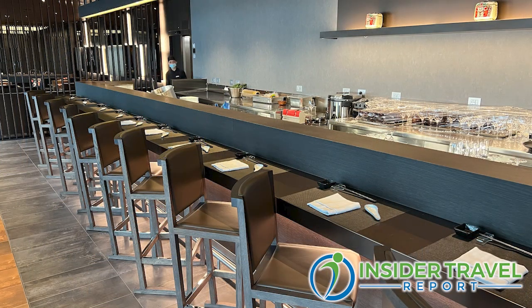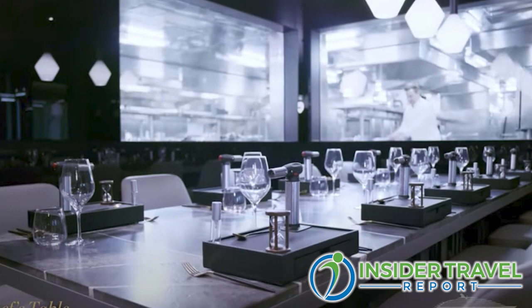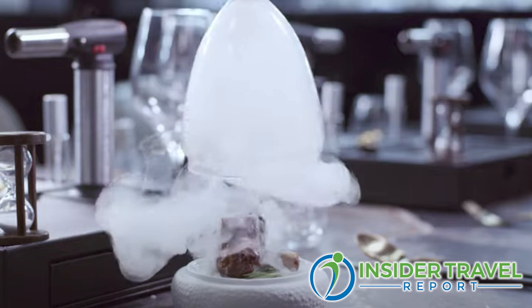So you have the sushi bar, we have a fusion concept, and then we have a night market. And then we have one more exclusive gastronomy experience that we have. We're quite tight-lipped about that one here. It's an invitation-only experience, and it's called the Chef Table.